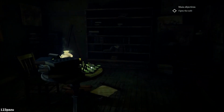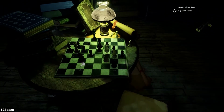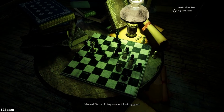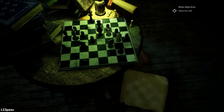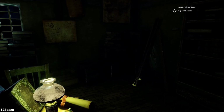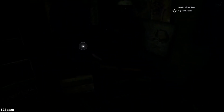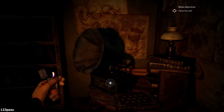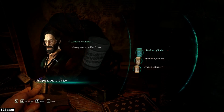I don't think there is one inside this bookstore. Yeah, I can't even leave this place. So maybe in here? Oh, the chessboard can be examined now. Things are not looking good. Why? Because it's checkmate. Not looking good for your opponents. Oh, there is a gramophone here. A phonograph. Aha. Yeah, look at that. So, play the first cylinder.